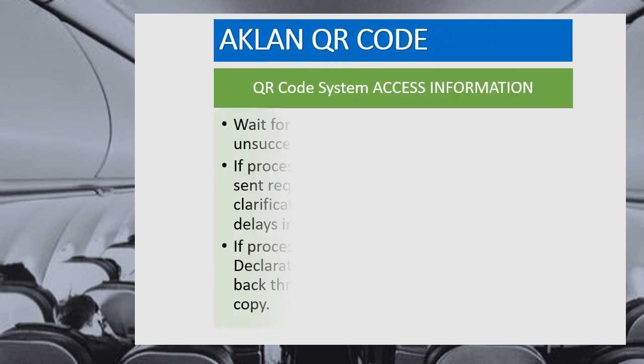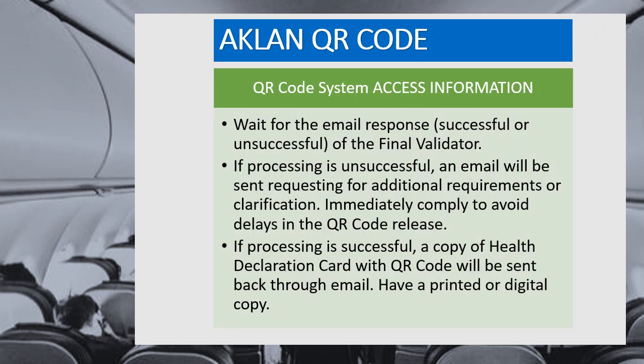Pagkatapos nyong mag-email, ay hintayin lang yung response of the final validator. If unsuccessful, an email will be sent requesting for additional requirements or clarification. Immediately comply to avoid delays. Okay, so yan, mag-email sa'yo kung unsuccessful ay dapat isend mo yung mga additional requirements na hinihingi. Kung successful naman, then you will now receive your health declaration card, and QR code. And yon, dapat mo itong i-print or keep a digital copy kasi gagamitin yan sa ports of entry. I-check yan siya.